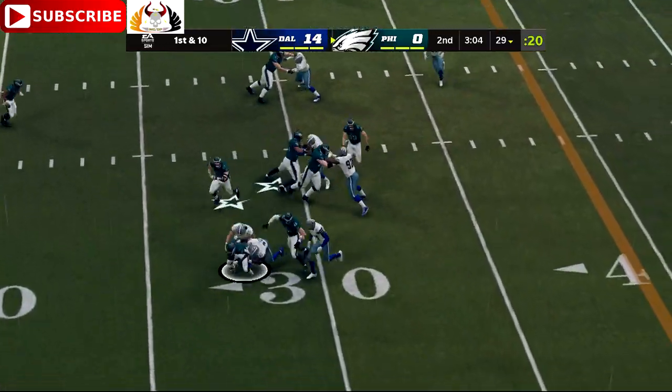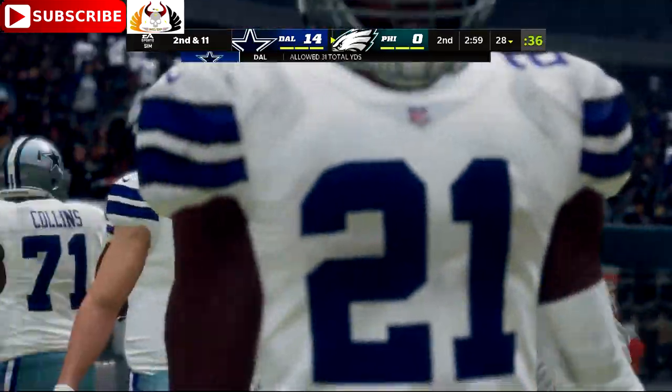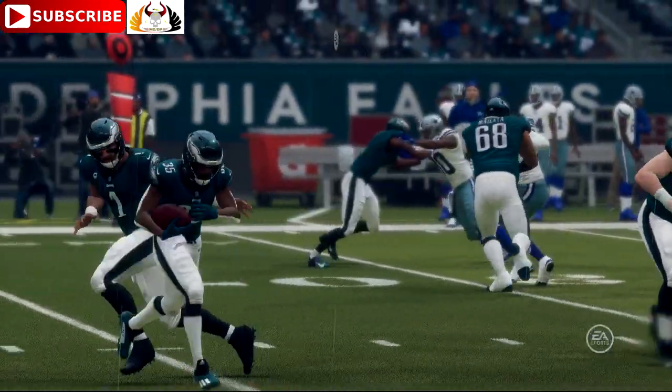On first down, it's Scott, and he'll lose yardage here, going down back at the 28. He'll lose a yard there, and it's 2nd and 11. I have a feeling they'll stay committed to running the football, especially on their early downs. They just haven't had a whole lot of success just yet.